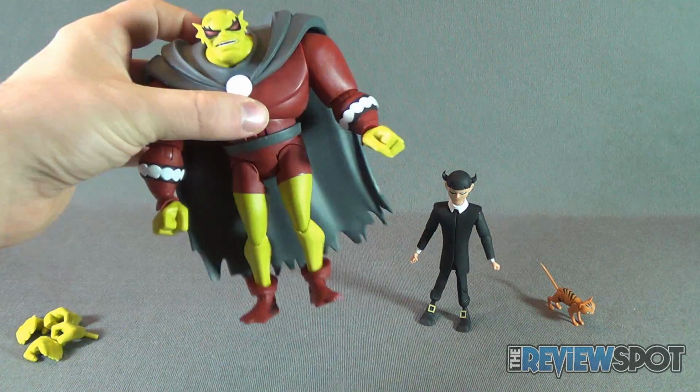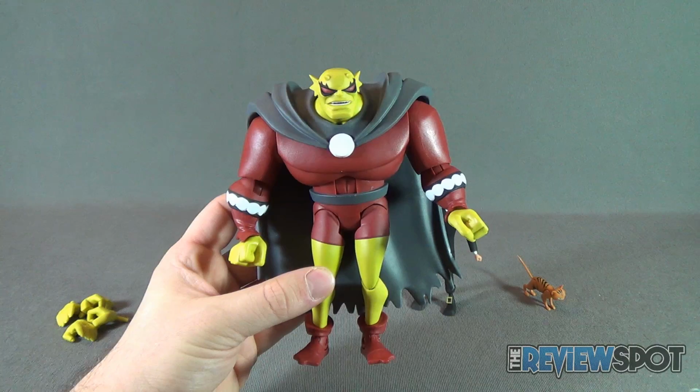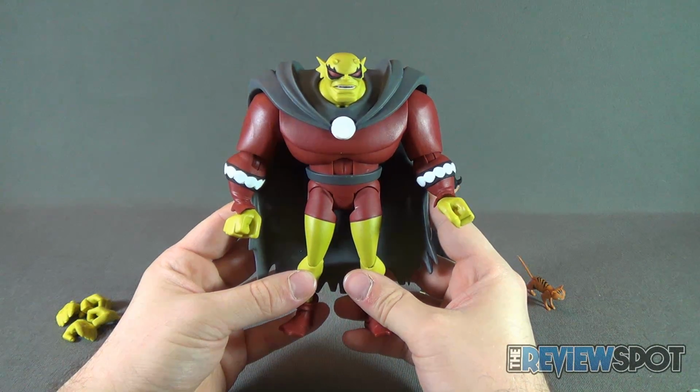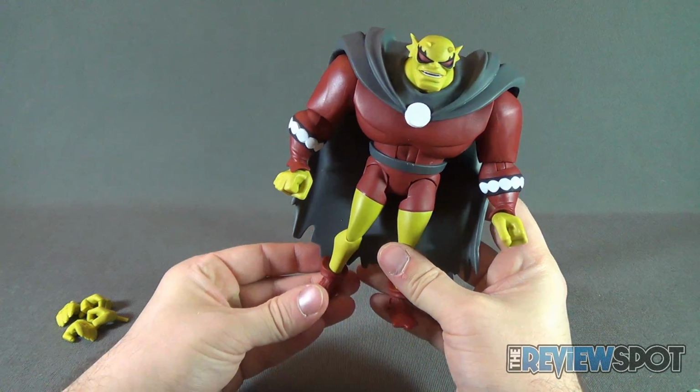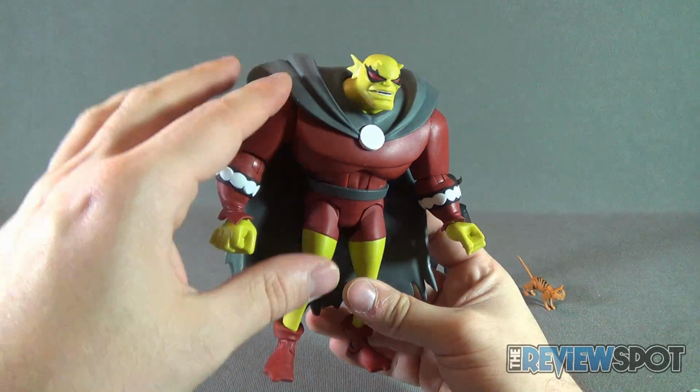Let's go then to the bigger guy of this release. We've got ourselves Etrigan. Now, Etrigan actually is a much bigger figure. I don't know from the standpoint of molds what they could use this mold for future releases. Perhaps, maybe a Doomsday, torso-wise, because the torso is very neutral other than the fact that he's got the cape on.